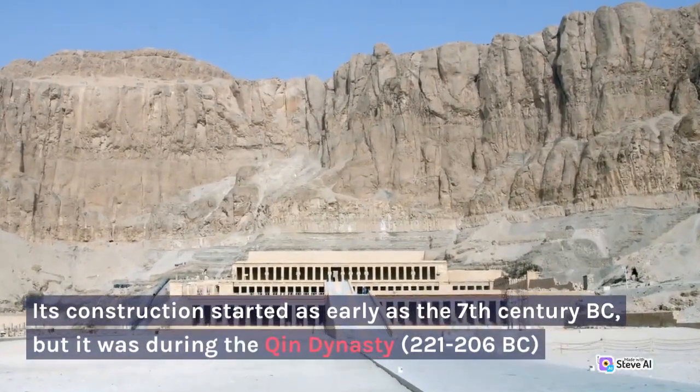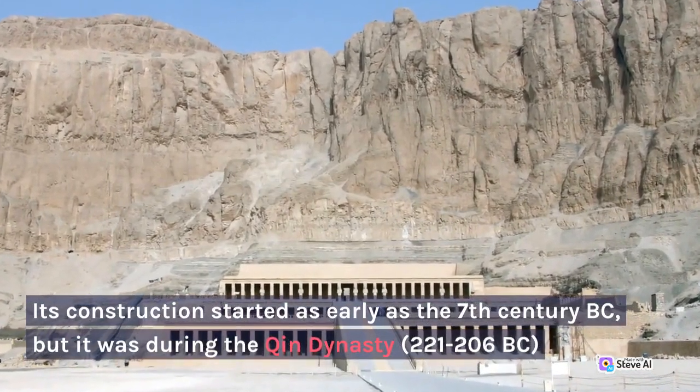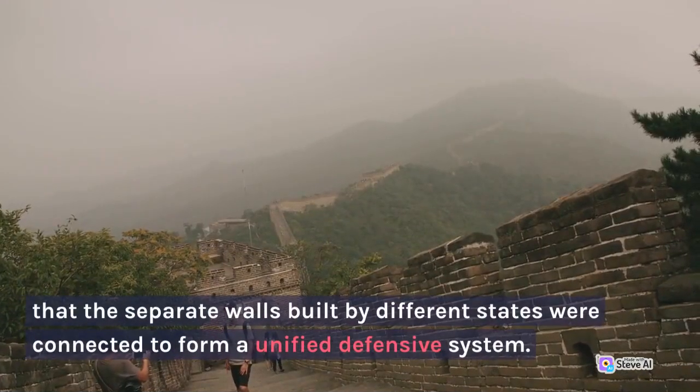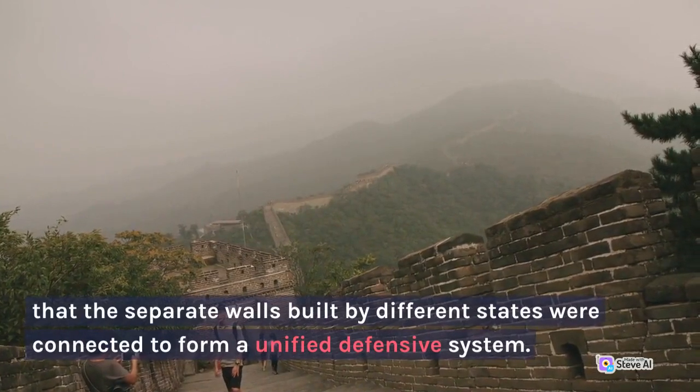Its construction started as early as the 7th century BC, but it was during the Qin dynasty, 221 to 206 BC, that the separate walls built by different states were connected to form a unified defensive system.